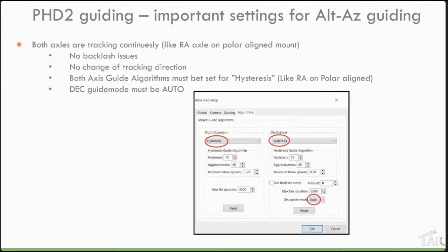just like the RA axle on a polar aligned mount. So this means there are no backlash issues. The axles or the motors are never reversed. They're always running in one direction. You're just speeding them up or slowing them down. So backlash is no issue here. And also, there's no change in tracking direction, as I just mentioned. So it will be tracking in one direction.